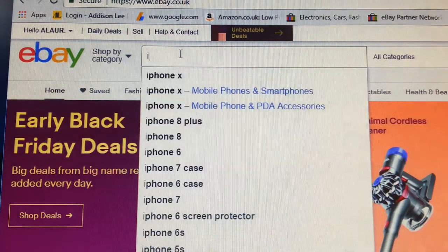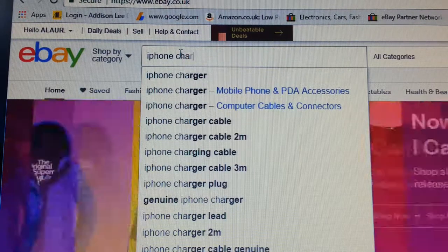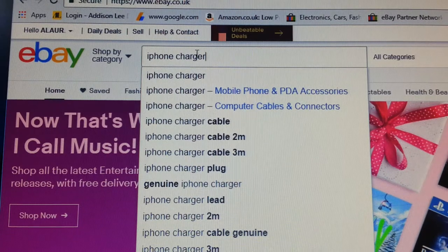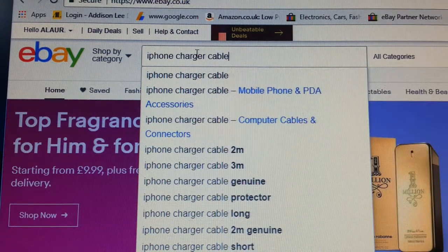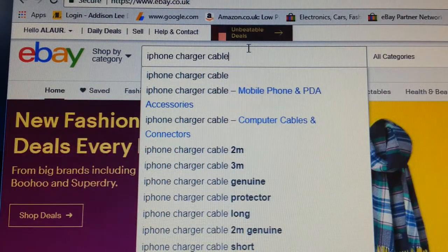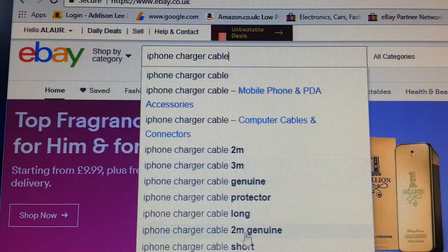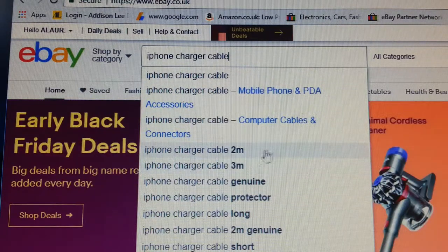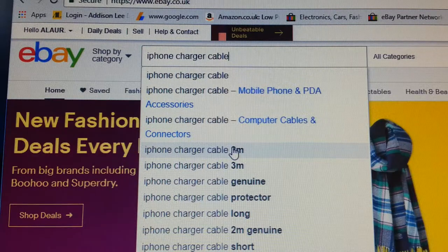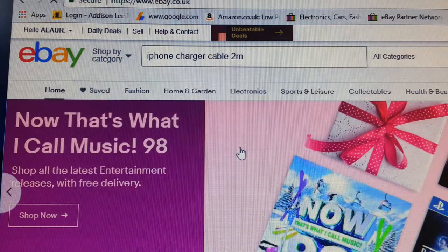Let's do an example. iPhone charger cable. Now we put down in our search iPhone charger cable, but we did not specifically tell them what sort of iPhone, what sort of cable, and what's the length of the cable. So for example, there's 2 meters, 3 meters, genuine cable. It gives you all these keywords to search. So we're going to look at this example here, iPhone charger cable, 2 meters long, for example, okay?